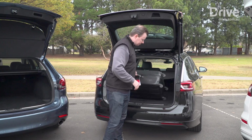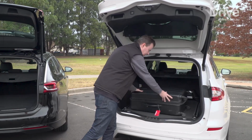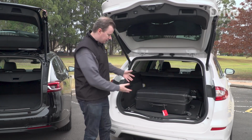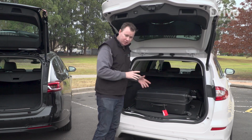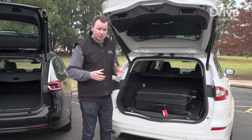some of that practicality. And finally, the Mondeo. Now for starters, it's got a noticeably lower load height, so it's easier than the other three to get stuff into in the first place. But it's also definitely the widest of these four, and it's also probably similar in terms of depth to the Commodore. So overall, it's got the most space.